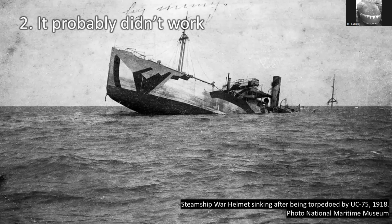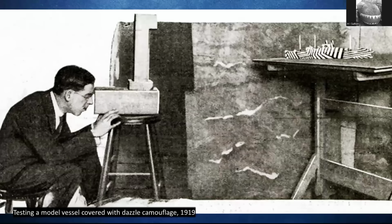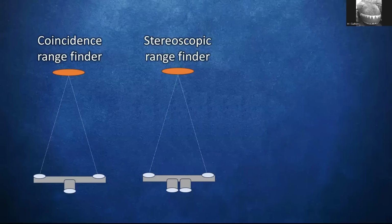Why was that? This is interesting. In about 1919, there's people doing scientific tests to establish did it actually work and so on. They decided at the time, no, it probably didn't, or at least it wasn't very effective. One theory that I've heard, which is really interesting, is about rangefinders.